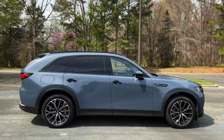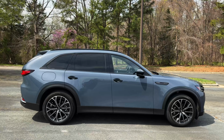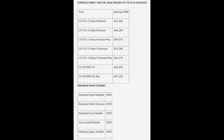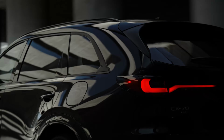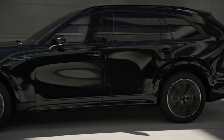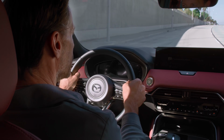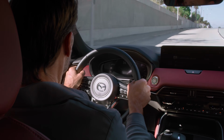And for 2026, it seems like Mazda has dropped the price of the plug-in hybrid by nearly $10,000 compared to last year. The SC starts at $44,250. The SC Plus, $47,250. I hope that's not a typo. I hope that's accurate. The consumer website has not updated yet with the 2026 updates and prices, so hopefully these prices are truly accurate, but make sure to add $1,530 or $1,575 if you're in Alaska for the destination charge to all the prices that I just listed. Again, I'm sticking with the Turbo Premium or the Turbo Premium Plus.